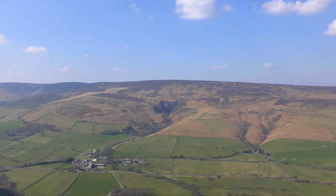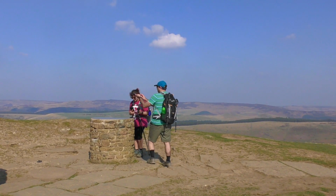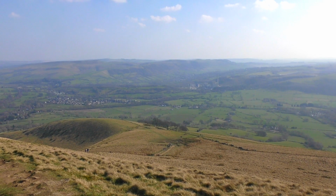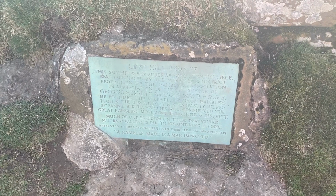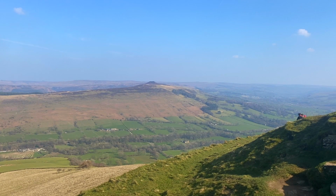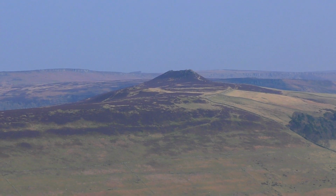The Sheffield and District Federation of the Ramblers Association gifted him a piece of Lose Hill, which he then in turn gave to the National Trust. There's a plaque dedicated to Ward at the summit of Lose Hill. In the distance is Win Hill, which I've also made a video on.